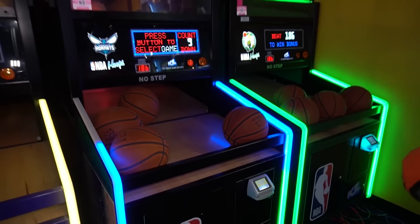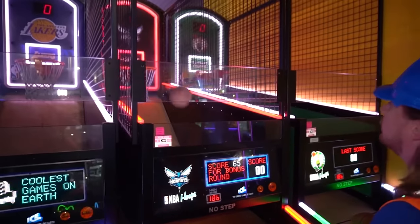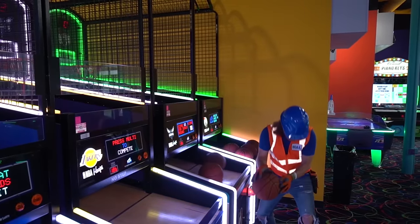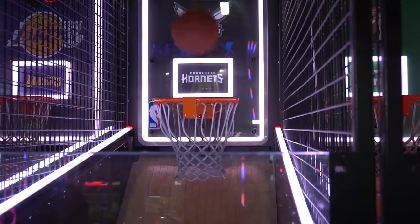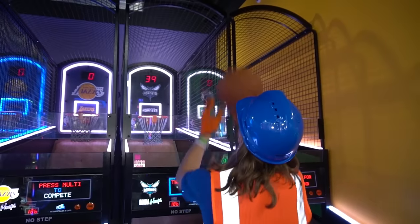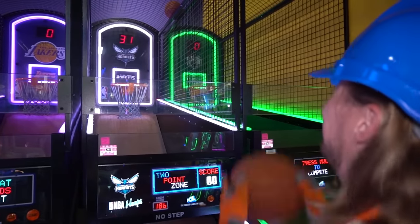All right, let's see here. You gotta push the start button. All right, here we go. Oh, oh yeah. Oh yeah. That's awesome. 3-pointer. Nothing but net with me. We'll just keep playing.